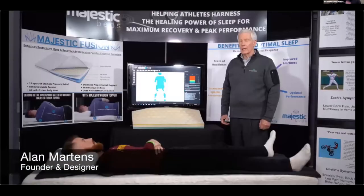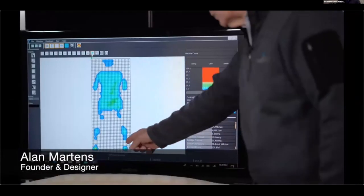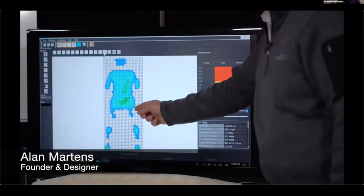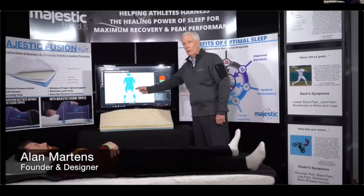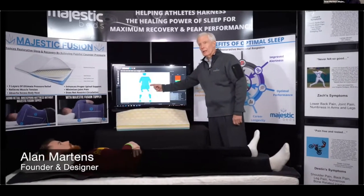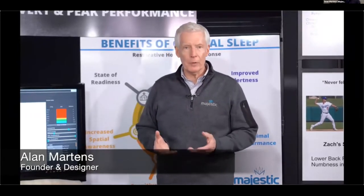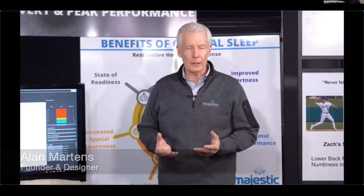Now the differences for sleeping on your back using the Fusion topper. First, we no longer have the hot spots in the heels, but the most important part is that because the topper allows the hips to drop more into the topper itself, there is far more support in the lower back. So as he falls asleep and the muscles relax, the topper takes over, providing the support needed for a more restorative, restful night's sleep and better recovery through the night.